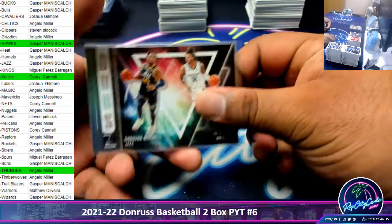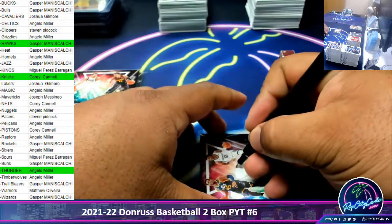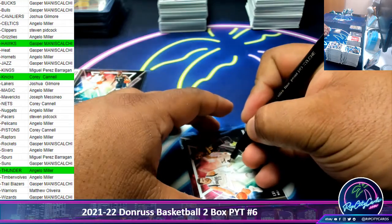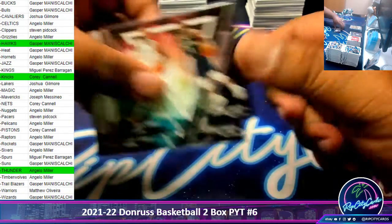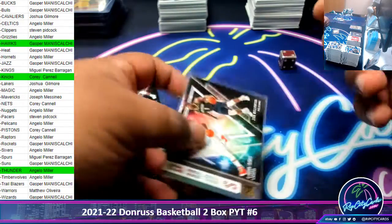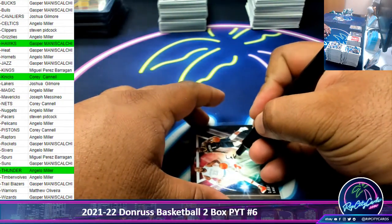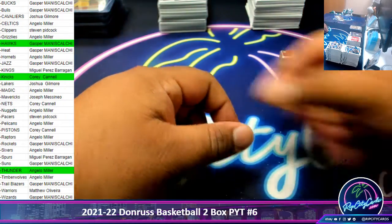Even number, two. So this card will go to the Grizzlies. This one will go to the Hawks. All right, so since I had doubles and the right side won, I'm going to give the press proof to the winning side, which would be the Pelicans. And then the other card I will give to the Lakers, because sharing is caring. Alrighty then, now to recap.